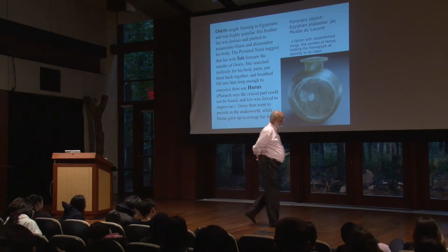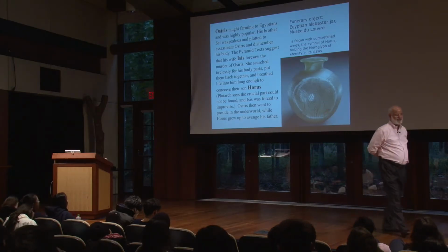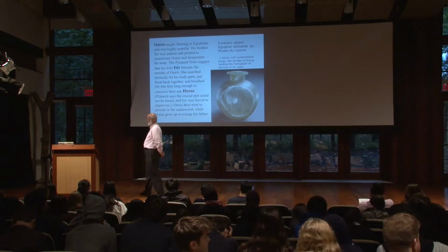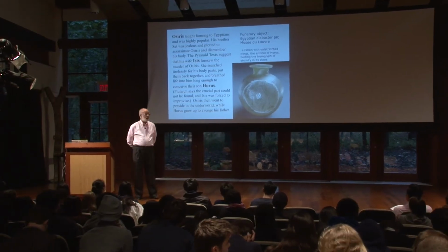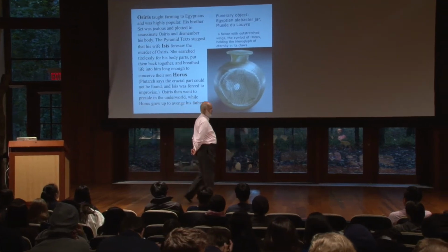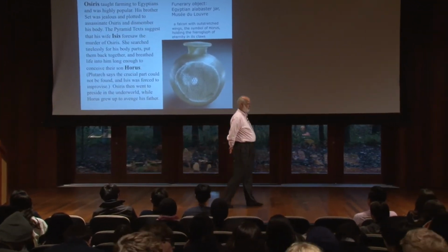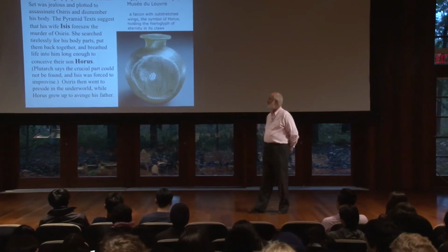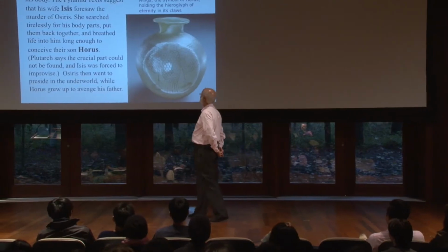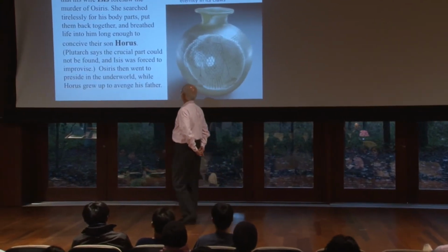Okay, so let's go back to Osiris and Isis. Osiris was the original pharaoh who taught the Egyptians how to farm, taking advantage of the annual flooding of the Nile. And because of this, he was extremely popular, but he had a brother, Set, who was jealous of Osiris and plotted to assassinate him. And he did that and cut his body up into pieces and scattered the pieces.